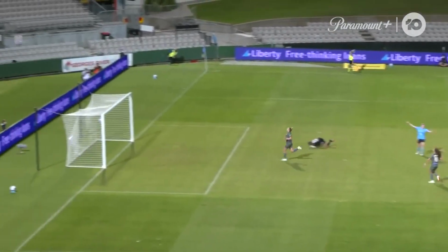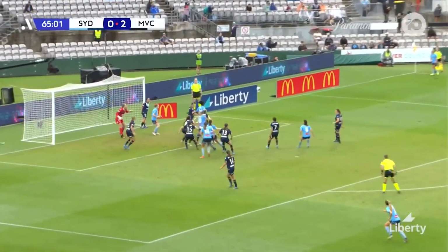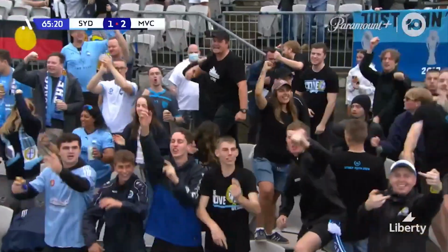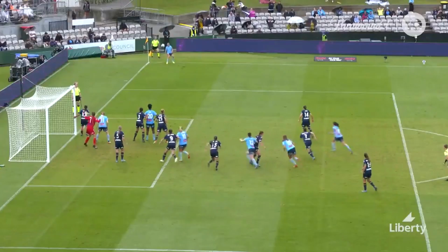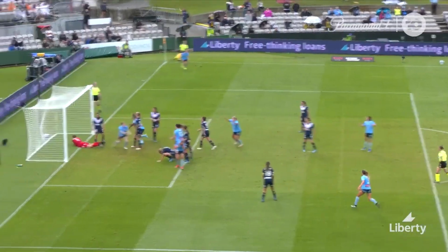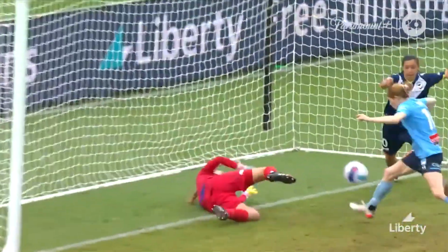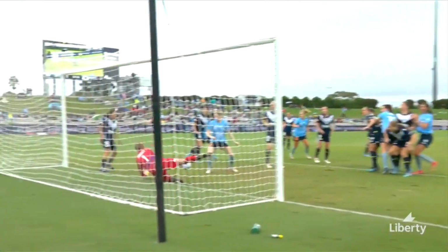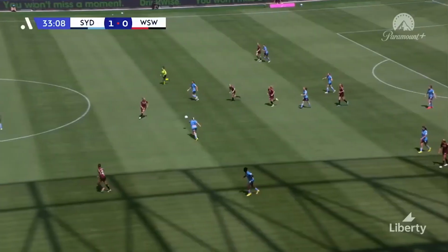Oh, well, you think that would be it. Ball in, the header from Roland Vine has pulled the goal back. It's Vine's goal, but Charlie's the crucial contribution. And just when it looked like they were out of it, Sydney are right back in it.